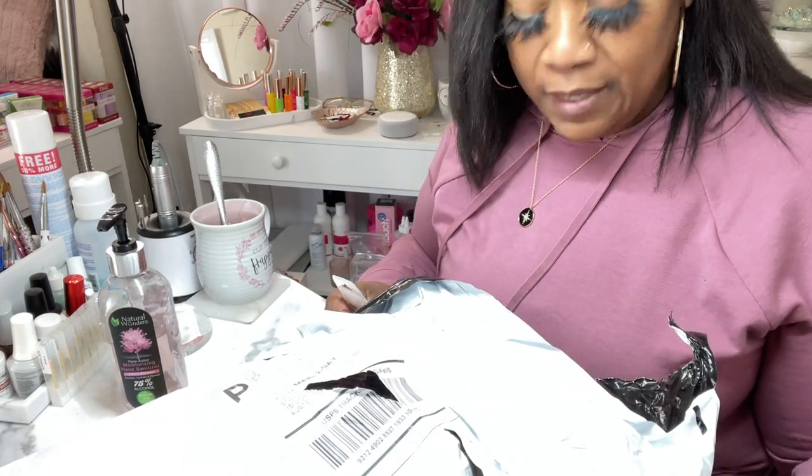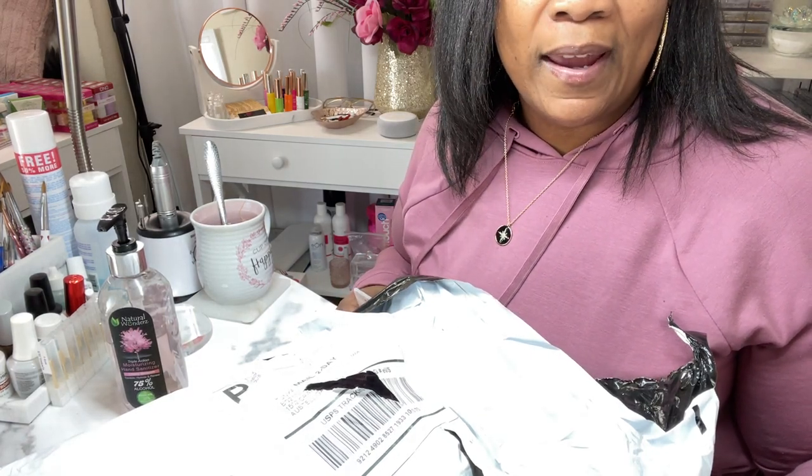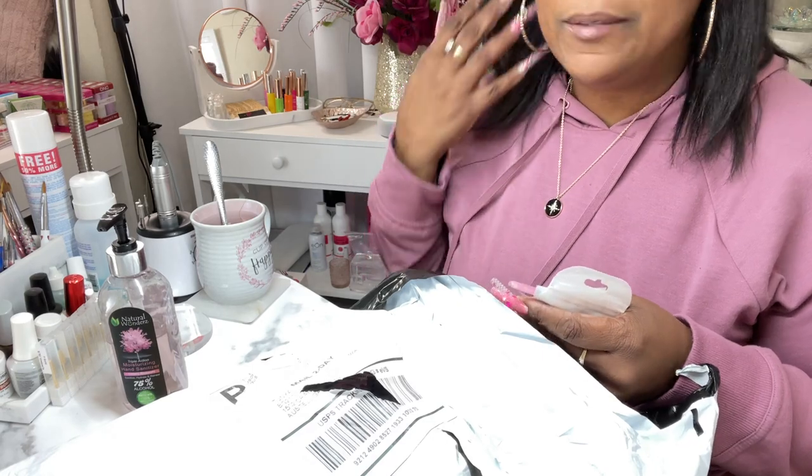This haul is my first time purchasing anything from SHEIN. I've never purchased from them, but when I did decide to purchase, I got kind of carried away. I ordered 100 pieces and I was actually trying to order more, but it stopped me. It was like, you need to go and check out. I'm like, who limits somebody to 100 items? I think it's still 100, but anyway, we're going to see.